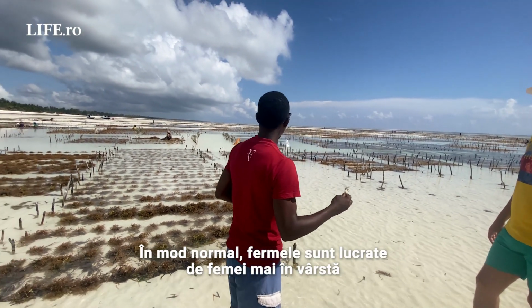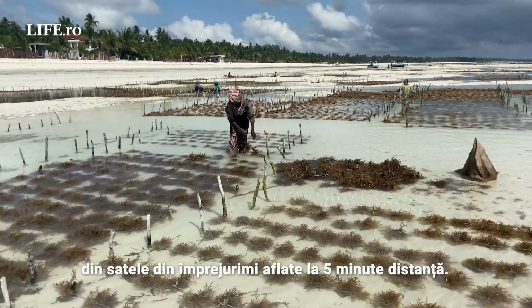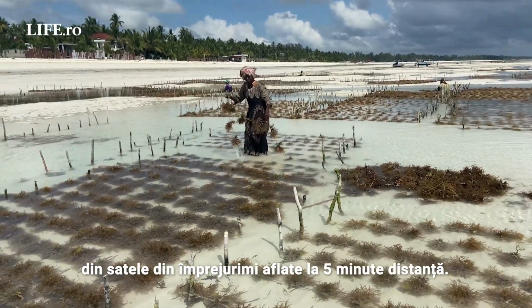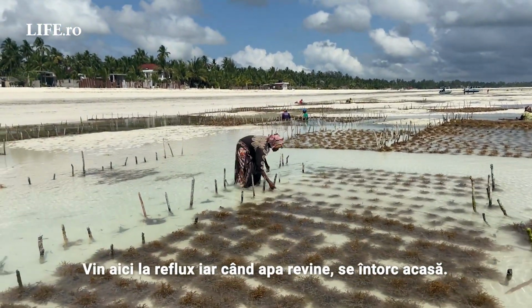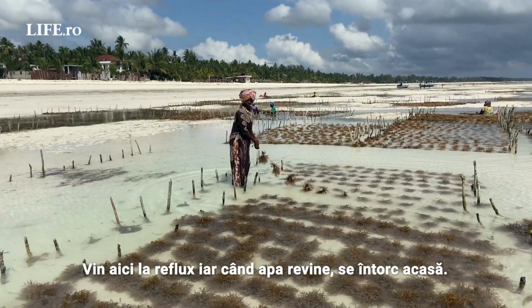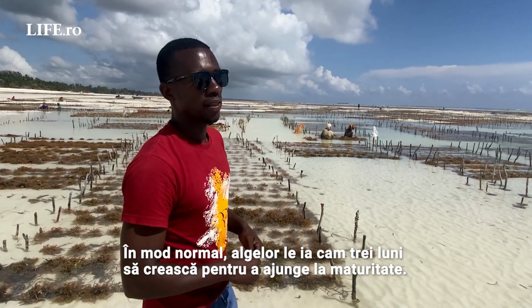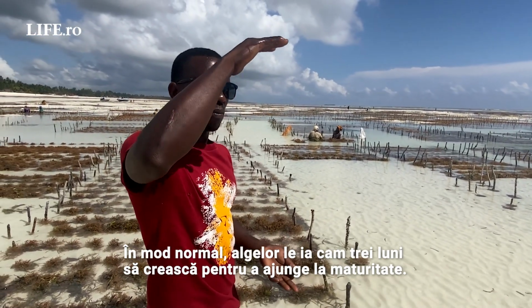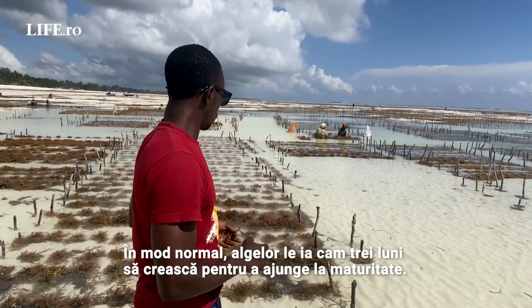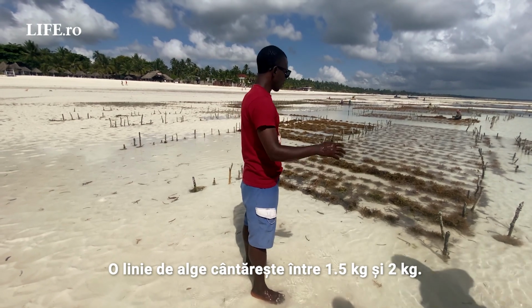Normally these are picked by elder women from our village, because our village is not so far from here, only 5 minutes by foot. They come here always when the water is like this, and when the water is coming back, they go back home. This algae takes around 3 months to grow up. One line gives around 1.5 kilos, sometimes 2 kilos.